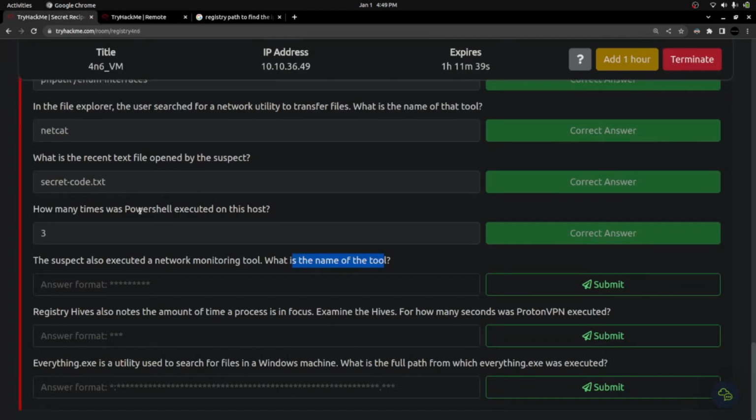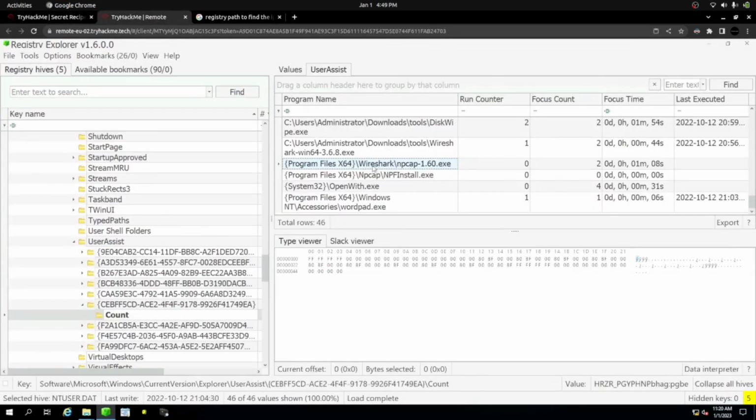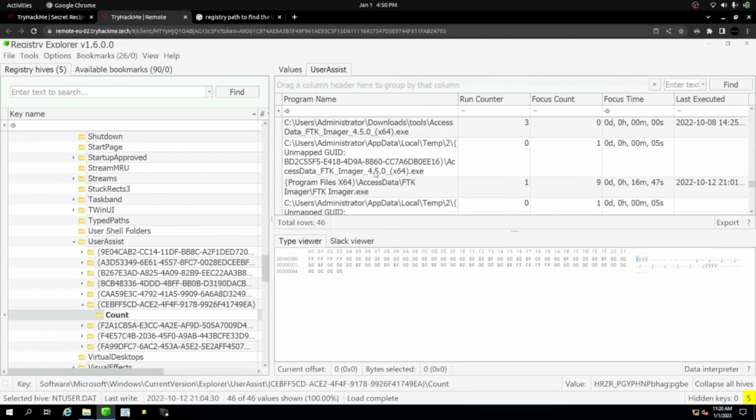NPCap. Will it be NPCap? No, the number of characters is not matching. But look at this path. It's Wireshark. So here is the name, Wireshark. So this can be the program that we are looking for.